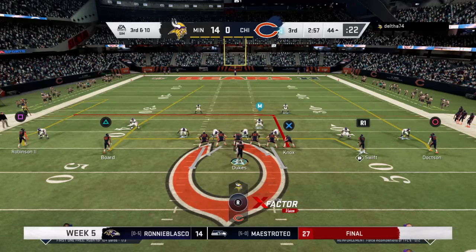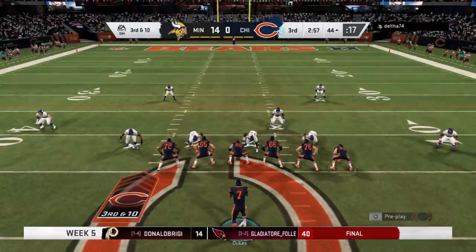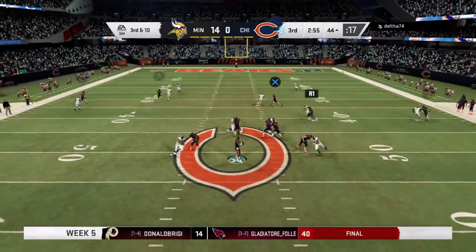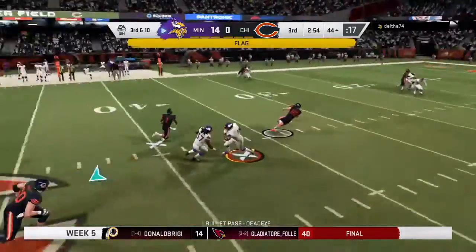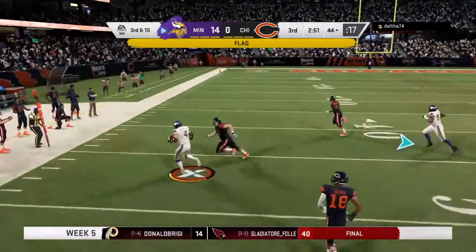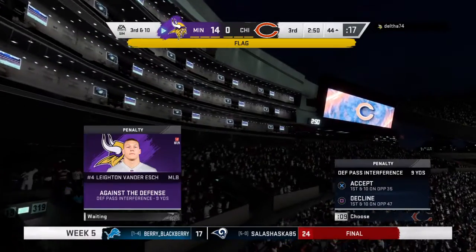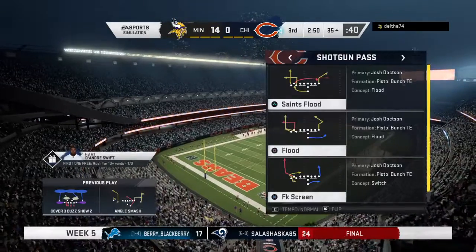This offense in desperate need of a conversion as they come up on third down. Tight end right. 3 down. From the gun, Dukes. And for a third time tonight, he's intercepted. Picked up by Leighton Vander Esch. And he'll return this ball across midfield to the 47-yard line.